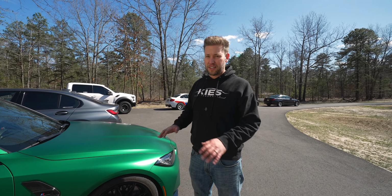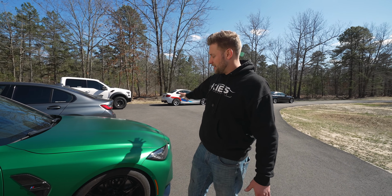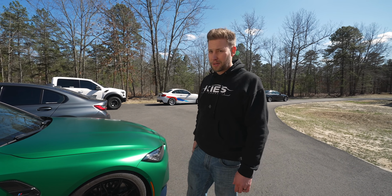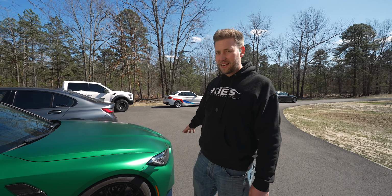As I said before, we actually had the car ceramic coated, which doesn't make it look any different. And then we had it PPF'd with stealth wrap from Expel. And then we went over it again with more ceramic coating just to make it so that it's a lot easier to take care of.